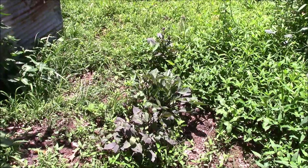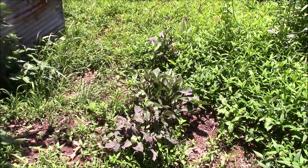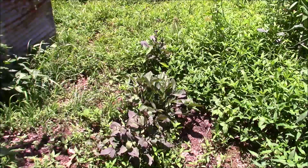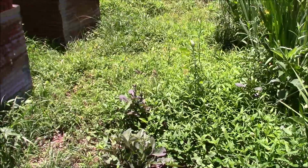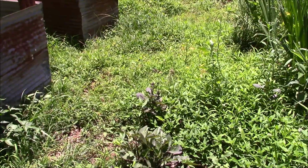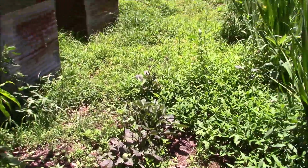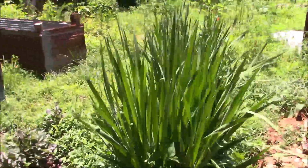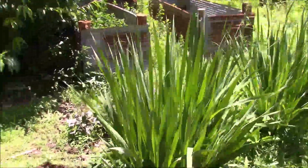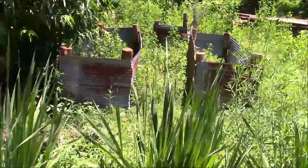These are dahlias that I planted last year from seed, so there should be bulbs down there, and I really should weed around them and give them a better chance of being successful. But I've already had one flower bloom, and it looks like a few more buds are on the way, so that's very cool. These are gladiolas, and some of them bloomed last year, and there's one getting ready to bloom.